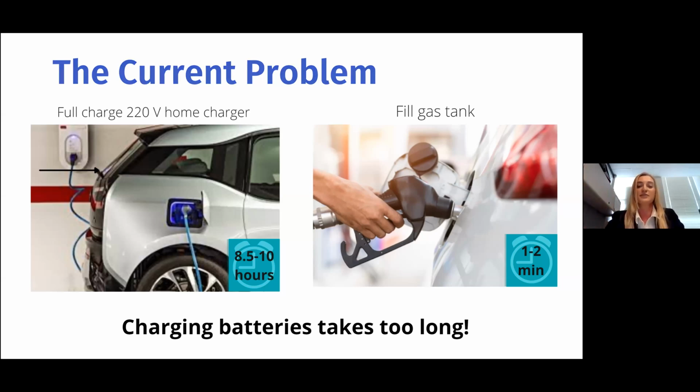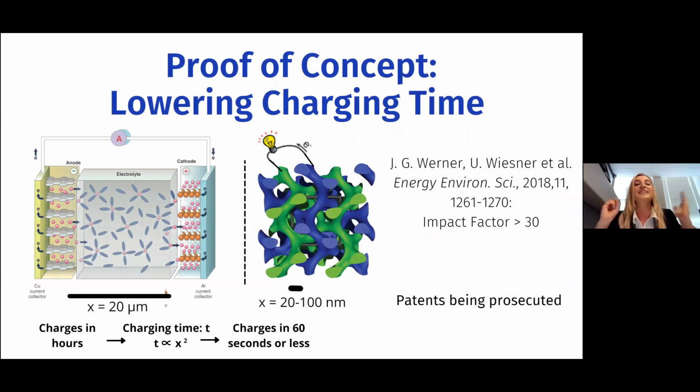What do we do to achieve this? Our team is dedicated to solving this major drawback by reconsidering the architecture of the battery itself. The batteries in your phone charge in a few hours and have a separator of about 20 microns, which the ions have to travel across to charge. Charging time goes with the distance squared. Now take our 3D battery, which has a separator on the scale of nanometers. This is like if you suddenly had to walk only 1 foot instead of 1,000 feet to your favorite coffee shop. So following the same charging time relationship, our battery charges in about 60 seconds or less.